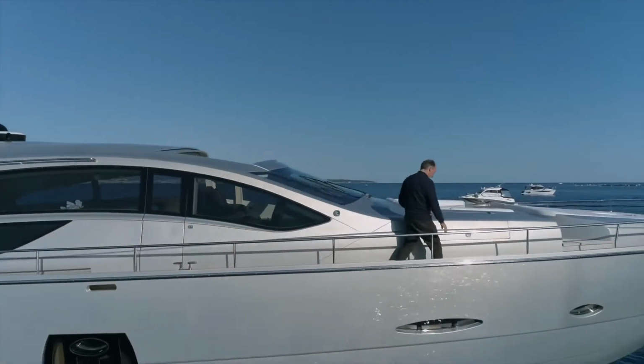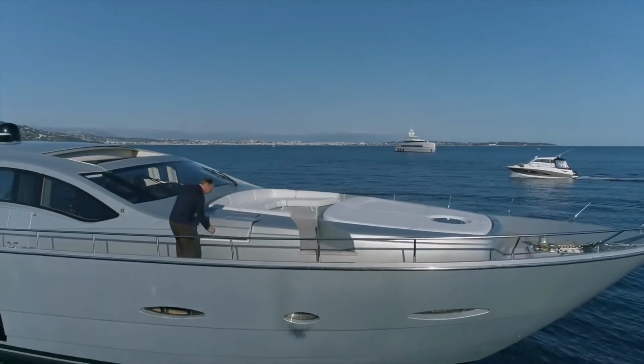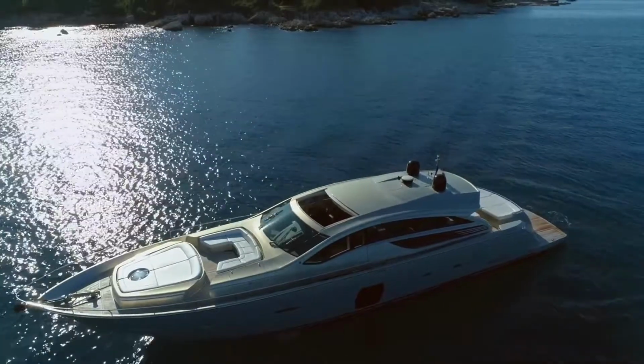These side lockers run forward of the superstructure and are currently being used mostly for safety equipment such as the life rafts, although there's plenty of space here for other things too.